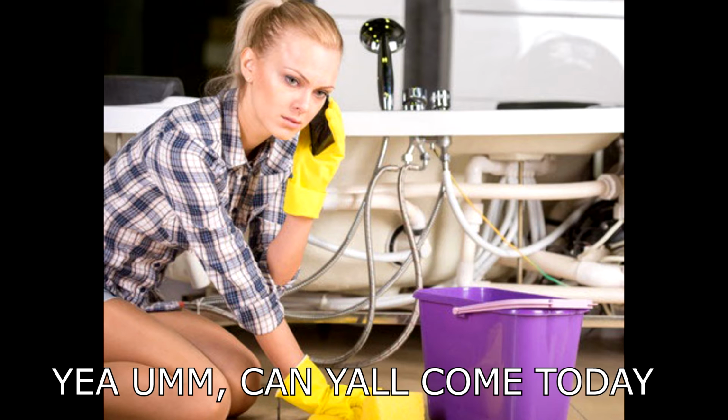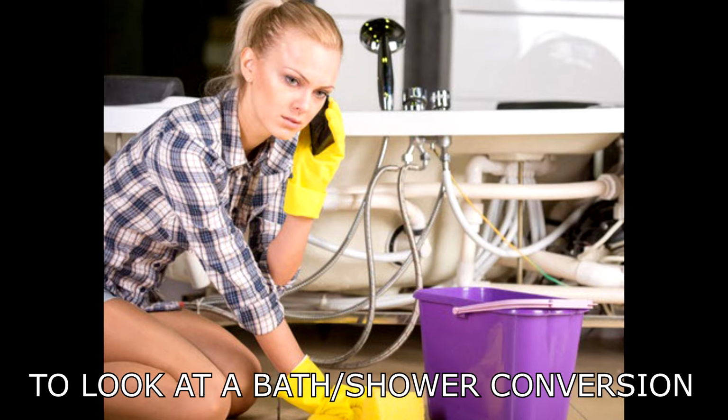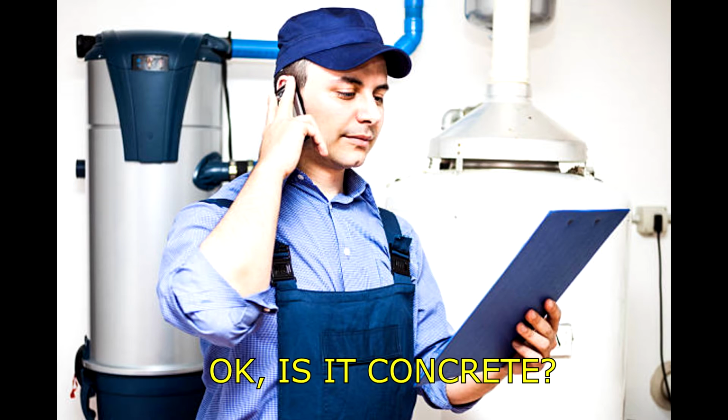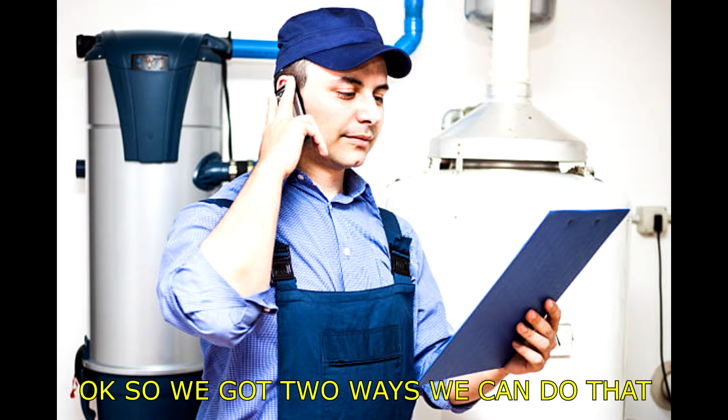Plumbing? Yeah, can y'all come today to look at a bath shower conversion? And we need to kind of move the drain to the middle. Okay. Is it concrete? Yeah. Okay, so we got two ways to do that.